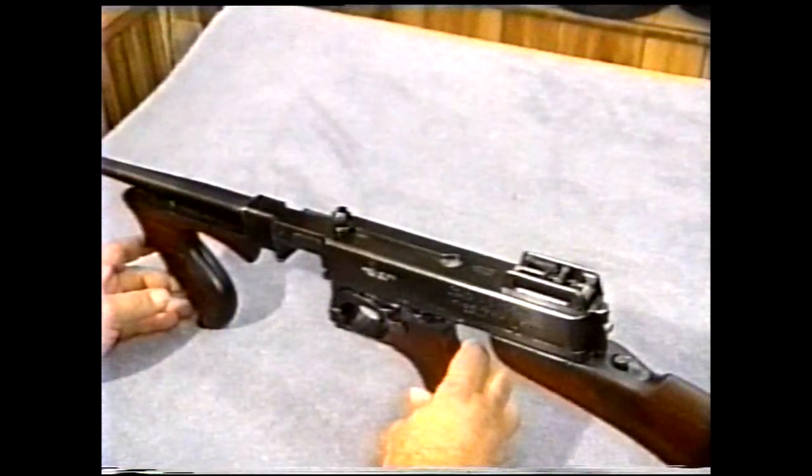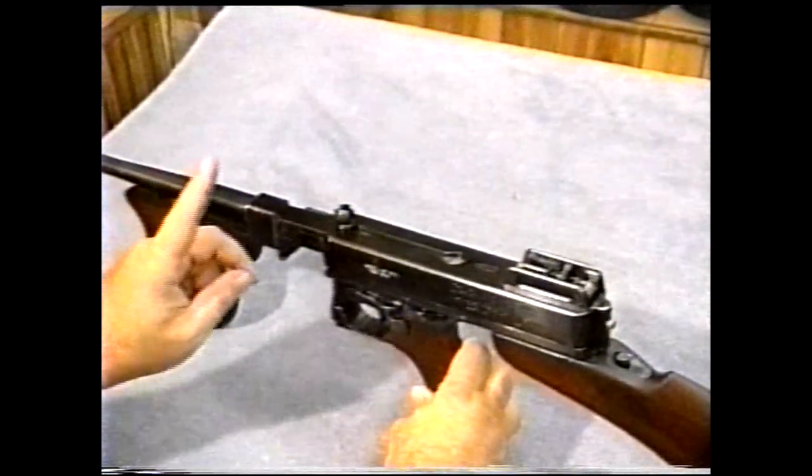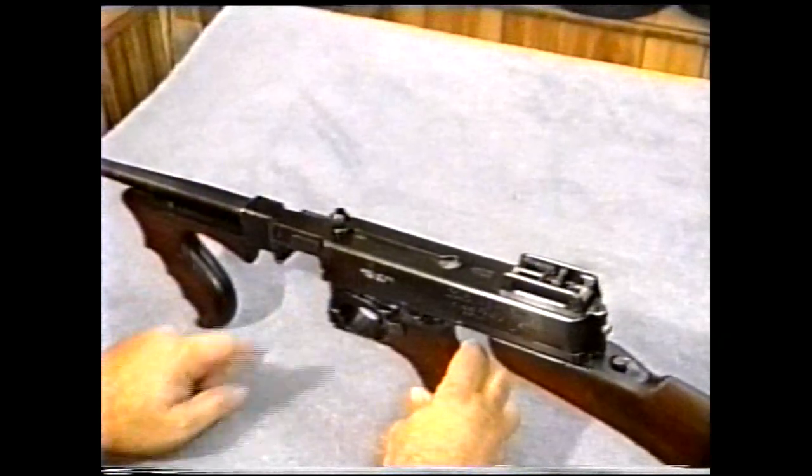Their value drops considerably if they are marred or scratched or broken in any way. You must always keep this in mind whenever disassembling or cleaning a Thompson submachine gun. More guns of high value are ruined because of improper cleaning and disassembling techniques than there ever will be by shooting them.